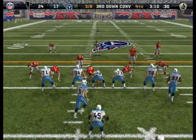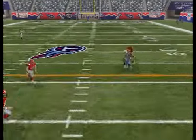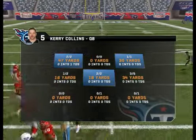36-yard line. Go make a play. Come on. Break it up. With the pass, complete to the wide receiver. Lawrence is there for the tackle at the 43.